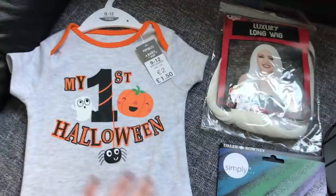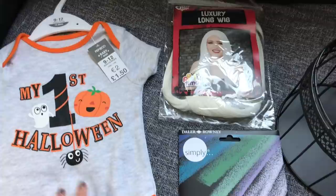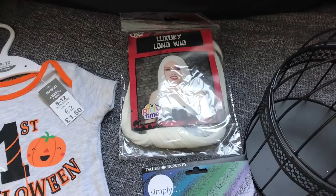I absolutely am. It used to be me and Danny. I dragged him along for my own means, you know, couple dress up. But now I have a daughter, we're going to go with that. This year I'm thinking I'm going to do Cruella and a Dalmatian.